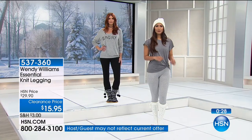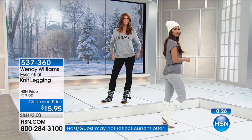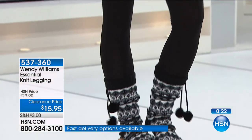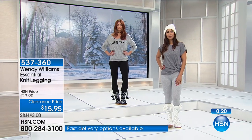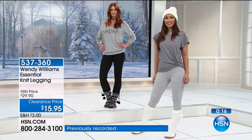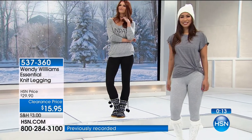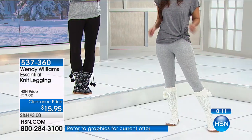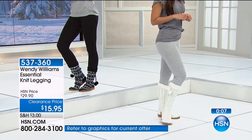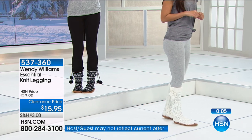Really adorable on, and we're showing it with our Sporto slippers that are coming up in a little bit. But 537-360 is our essential knit legging. Extra small through extra large, 1X through 3X. Again, with Flex Pay, fantastic. Individual payments here, $3.99. It's $4. We're shipping it out to you. It's 537-360.